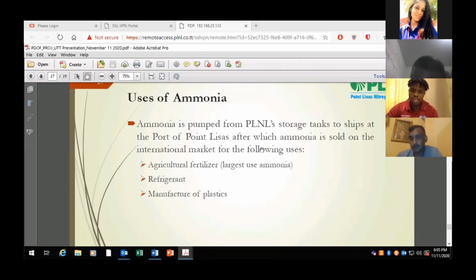Another question. This is my question. What is Point Lisa's Nitrogen Limited's view and or their progress with CO2 sequestration for the 0.1% of the CO2 that is vented? We could talk about that one? Well, I could answer it this way, Brian.